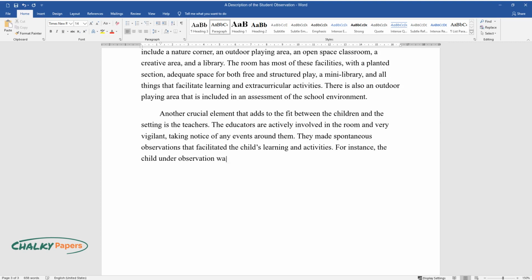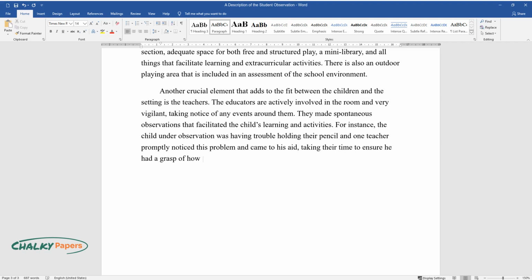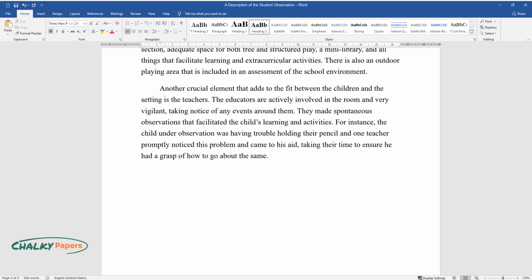For instance, the child under observation was having trouble holding their pencil, and one teacher promptly noticed this problem and came to his aid, taking their time to ensure he had a grasp of how to go about the same.